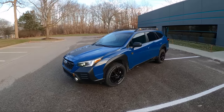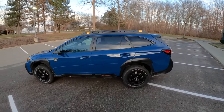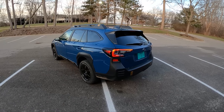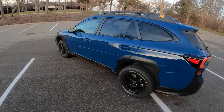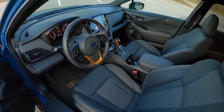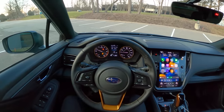I think it's a pretty good looking wagon. Maybe a little overkill for a lot of people, but it is nice to see Subaru incorporating some more lifted off-road focused vehicles in their lineup. Hopefully they'll do a BRZ Wilderness someday. I would 100% buy that. All right, let's take this thing for a drive and see how it does on the road.